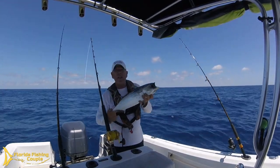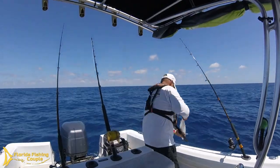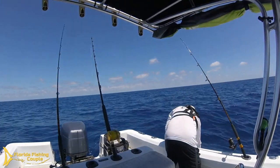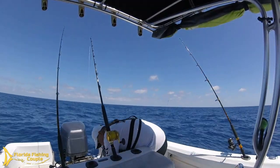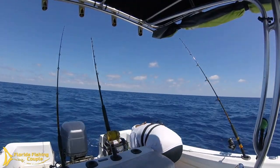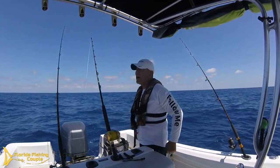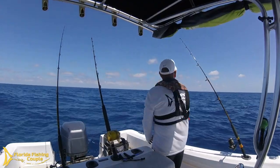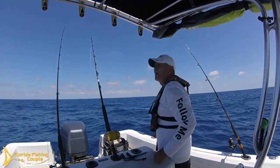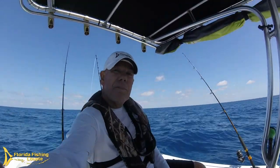A bad size for a bonito. I'm going to let him go. But good fight. So that totally explained why I didn't get any hits on the goggle eyes. I was hoping there's some tuna mixed in with them, and I still hope. But apparently the school has gone down, so we're going to keep going.